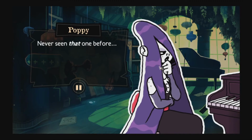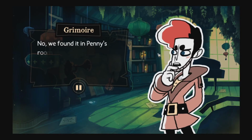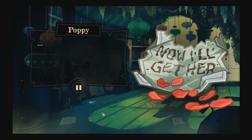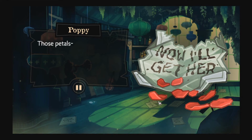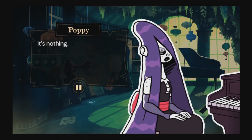Never seen that one before. Was it in the greenhouse? No, we found it in Penny's room. Right. Those petals. What about them? It's nothing. They're just unusual.